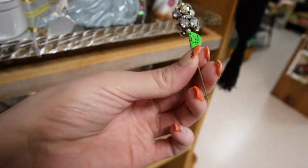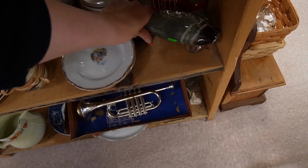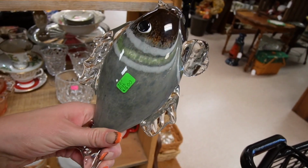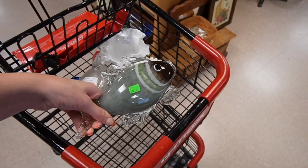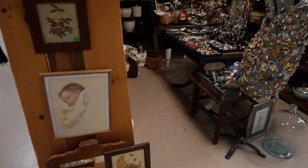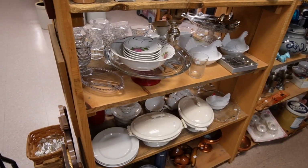I think because that has all the pins in it, I'm going to grab it. I should say all the beads. The rhinestones in this fish down here. $16. That's probably made in China. But he's only $6. I'll take a made in China fish for $6. And then we're going to move over here into this booth. Check from this angle.